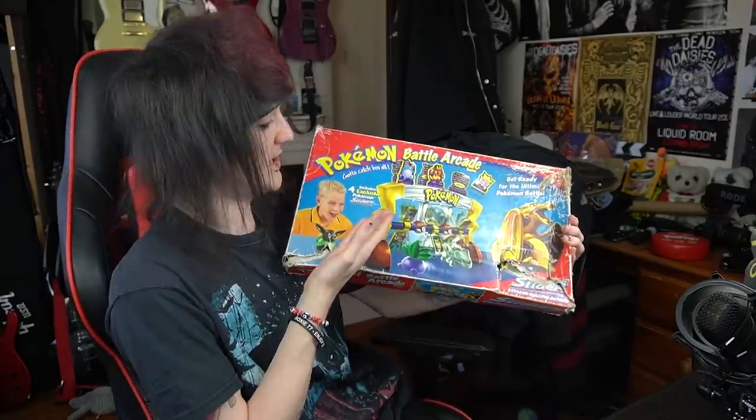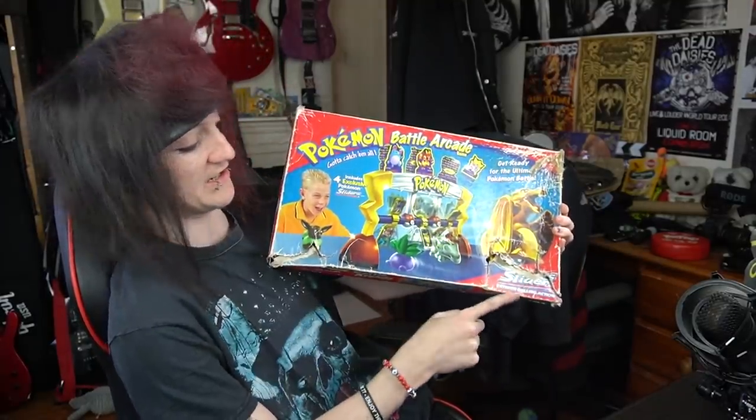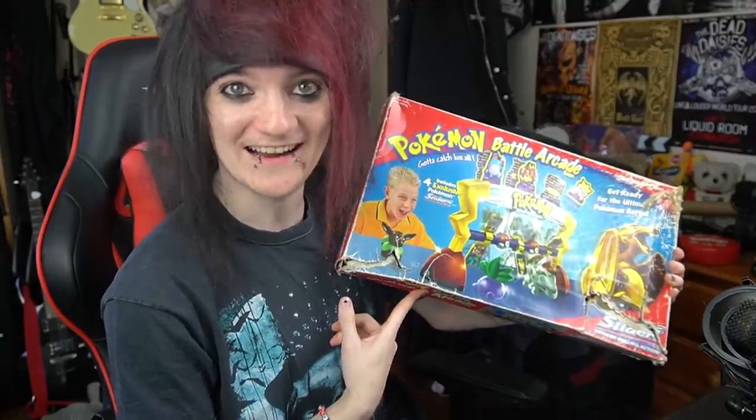Let's move on to the next thing. So this next thing, I actually dug through my shelf to find this. And I bought this for like £2 in a charity shop a long, long time ago, okay? It's actually pretty cool. The box is a bit messed up, but it's Pokemon Battle Arcade Sliders. This came out in 1999. That was when I was born.